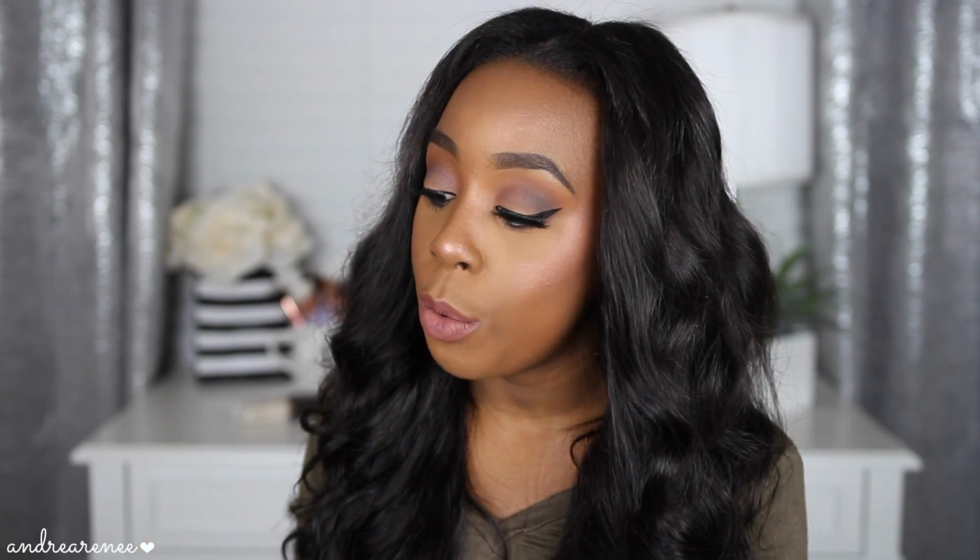Next brushes are for my face. So I want to start off with a highlighting brush. And I washed a couple of these brushes. This is one of them that I washed. So the bristles may look a little clumpy because they're still kind of damp. I didn't want to show you guys some dirty brushes on this video because I am known for doing that. So I went ahead and washed the brushes before I filmed this video.